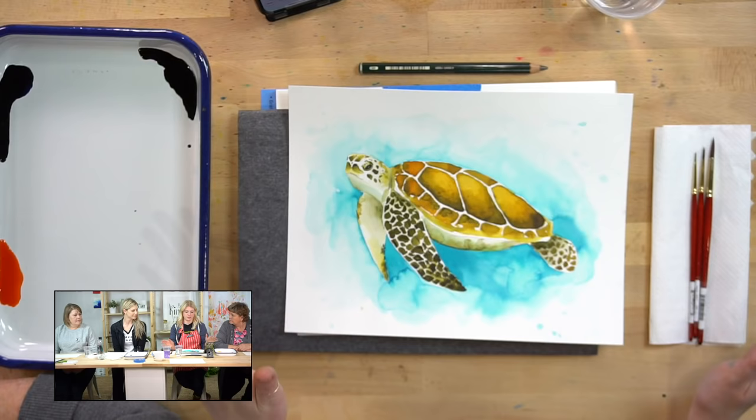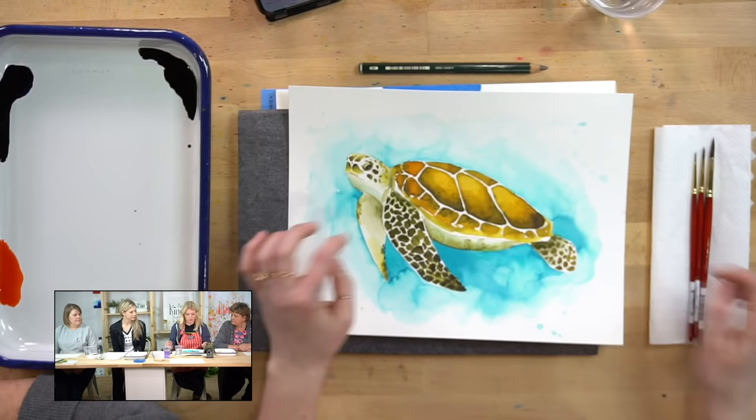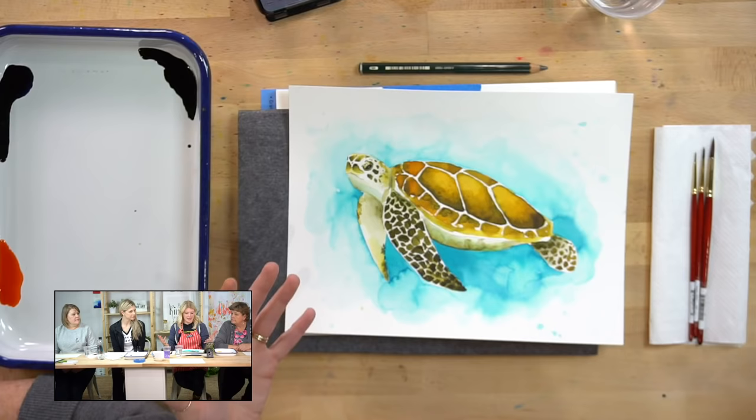Okay, so the four colors. Basically you just need an orange, a yellow, a black, and a blue. Just those four colors, not a big deal. We have five steps for this turtle. We're going to start off by doing the water around the turtle. We're going to do a soft background, which is kind of a big deal for me because I'm not a fan of backgrounds, but it's good to know how to do them. Then we are going to do the shell, and then the shadows on the turtle to give us a little bit of shape. And then we are going to do the scales.